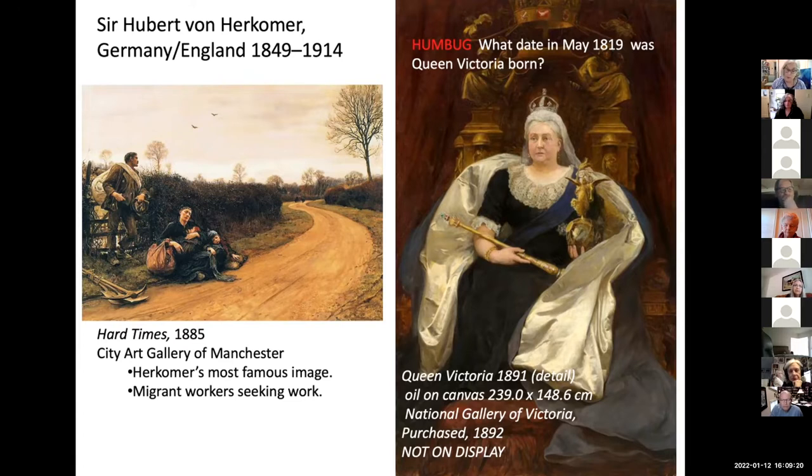Herkimer's beginnings were very poor. He was born in Germany, and when he came to England, he added the von to his name to give himself some prestige. He painted society portraits, and he donated much of his money to give young people access to the arts. He encouraged artists to eschew convention and to pursue their own instincts and individuality.